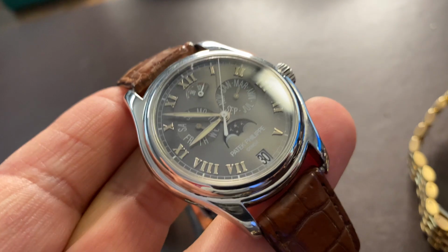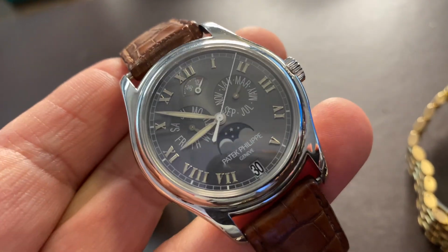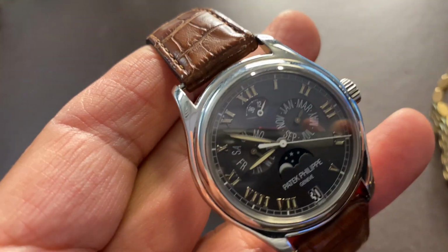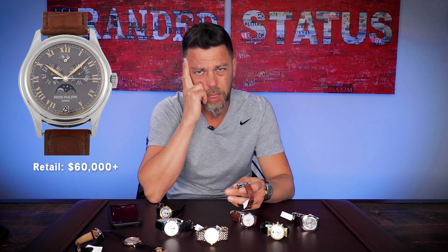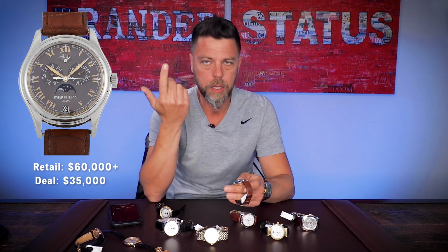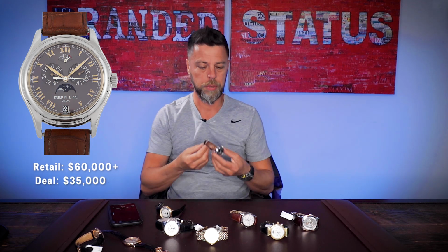So here you have an annual calendar with a date, with a moon phase. It's just about a perpetual calendar, obviously minus the leap year, and the retail price was 60 plus because of the platinum metal. And today we're selling this watch for 35 grand, right? Again, annual calendar, platinum, Patek Philippe.